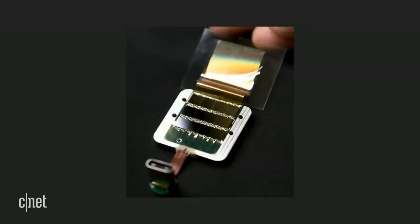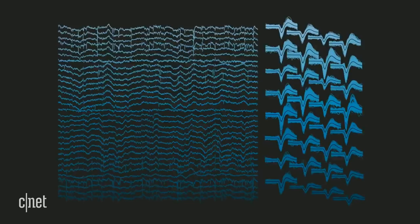And then this is what the chip looks like. So this is action potentials. Each one of those represents one electrode. So there would be up to 10,000 of these lines.